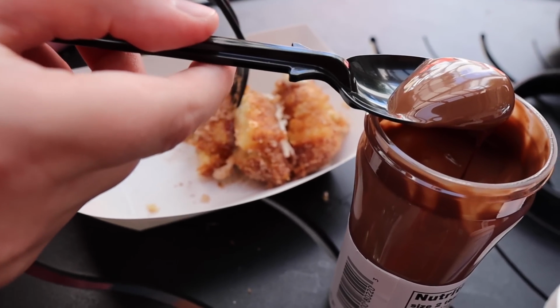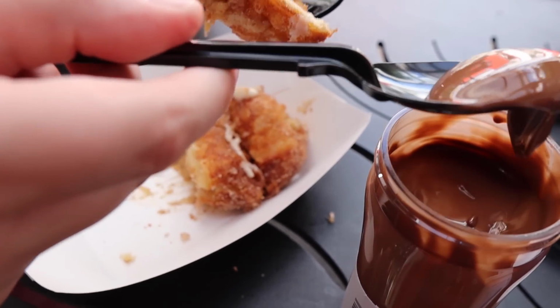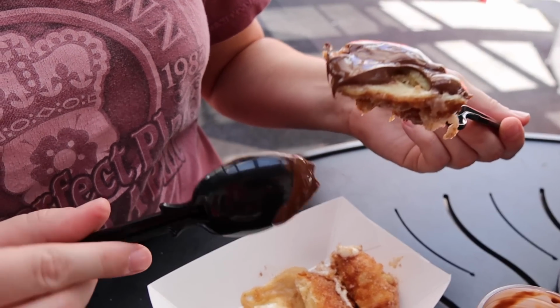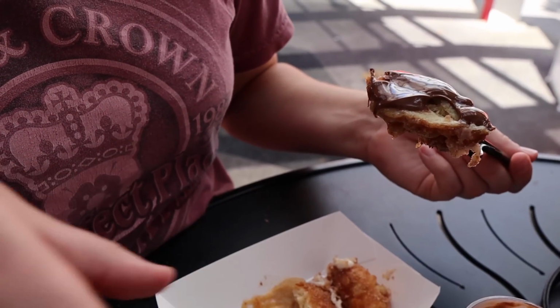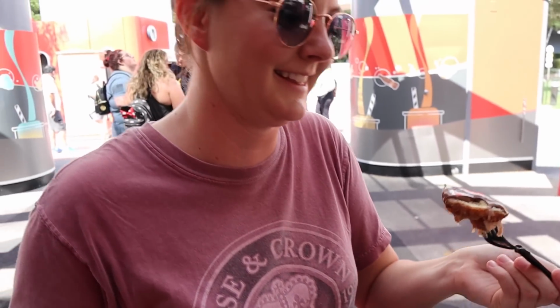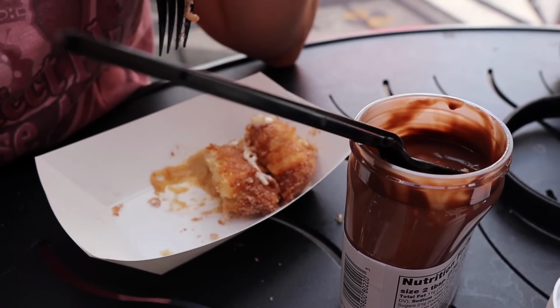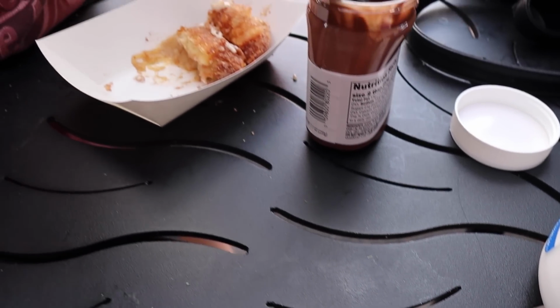So there's Brennan getting her Nutella. How are we going to do this? You're just going to plop it on right there. Oh yeah, a good amount of Nutella, wow. I wonder if this will work. How is it? Is it good? Is it worth it? It's so good. Honestly, that's worth just bringing your own Nutella.